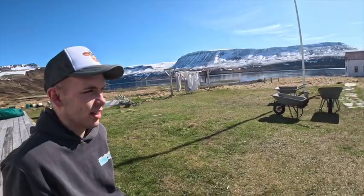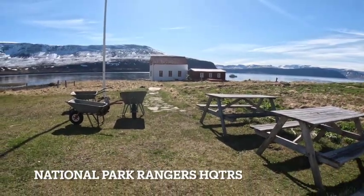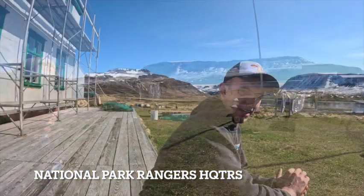Yeah, this area is an abandoned area. Nobody has lived here since 1962 or something like that. Yes, this is the ranger's house. So we are in a protected area.